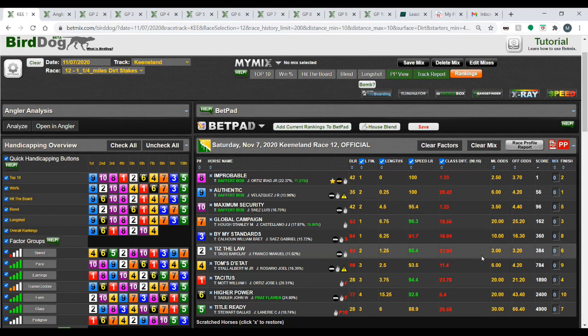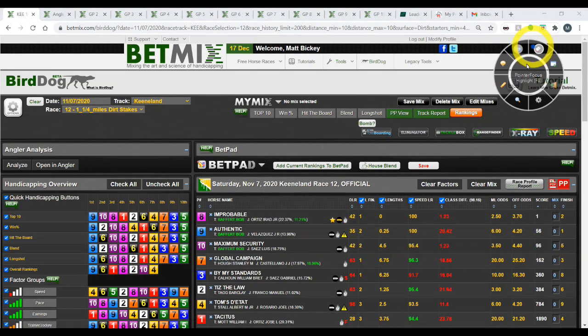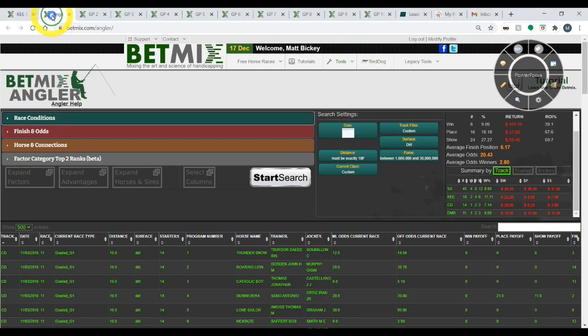So the trouble with a race like the Breeders' Cup Classic is there's just not a lot of them. You can see looking at the factor statistics box here that data is only being pulled from one race, which pushed me to go back to using Angler.